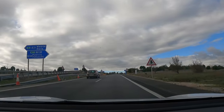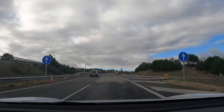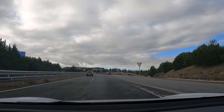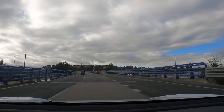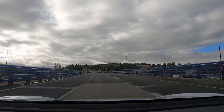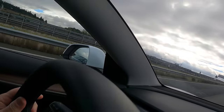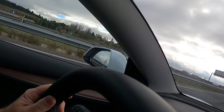So we're just passing Burgos, and in Burgos there's a Tesla supercharger. I know that because I used it yesterday, and it's in a very posh castle hotel with a very posh restaurant and very posh cafeteria. You can see it from here. That's the Tesla supercharger over there. Can you see that? You can see like a castle.